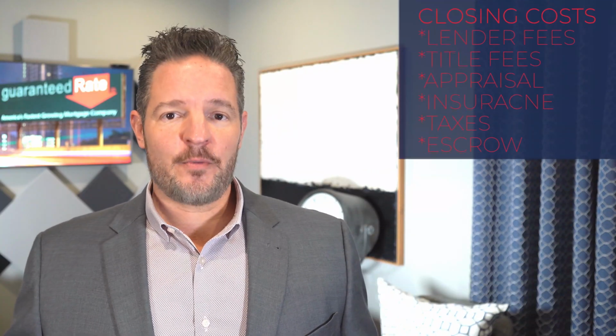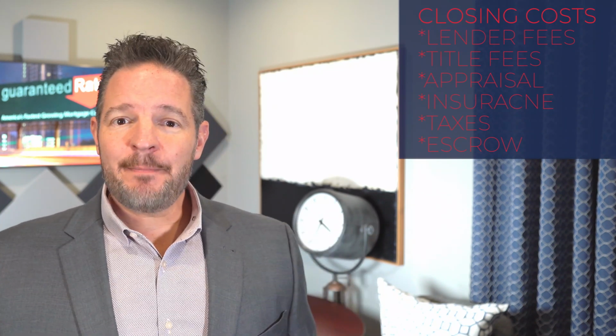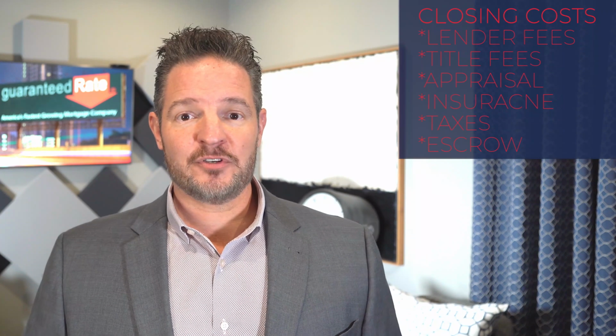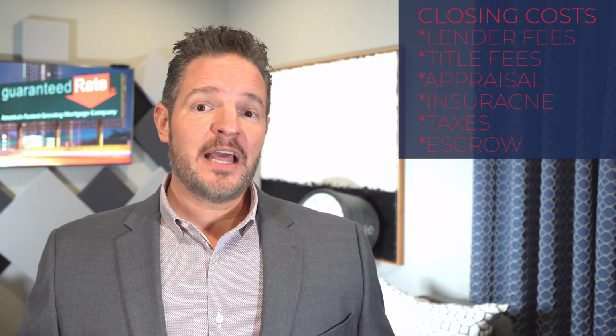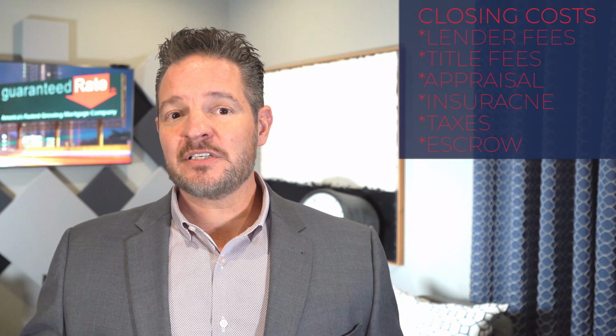So what you need to know about closing costs is that, in essence, they can generally be paid by a variety of different sources. Number one, the lender can actually give you a credit to pay those closing costs, not just on the lender side, but also on some of the third-party side, or paying for some upfront prepaid items. For example, a year of homeowner's insurance upfront or prepaying your escrow account for you. So I wanted to explain exactly how that works.